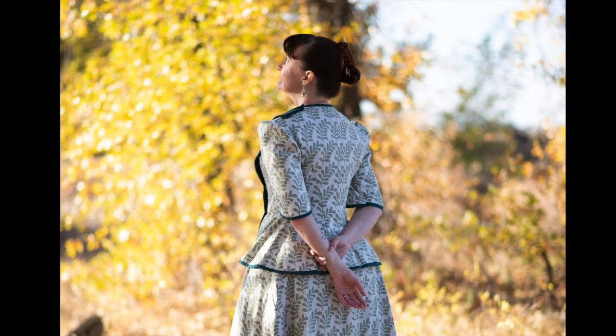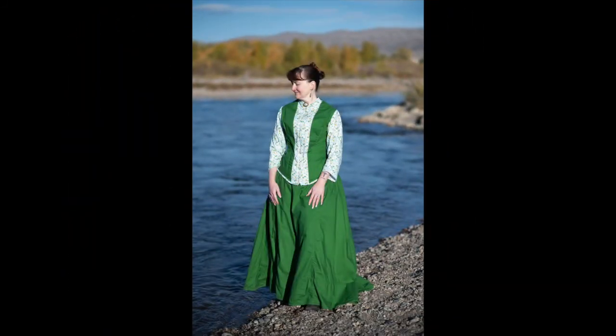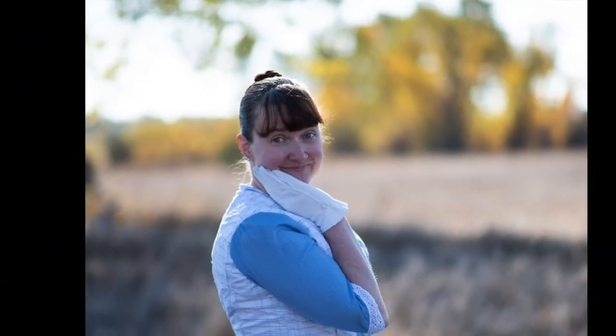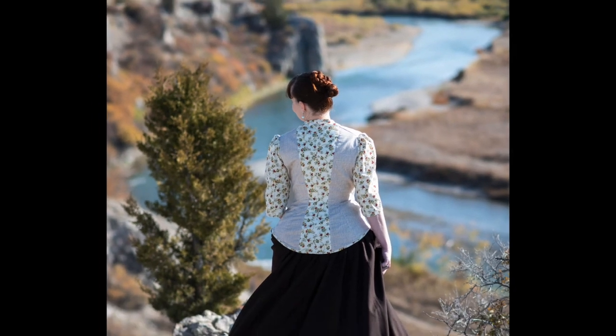This entire collection was inspired by Victorian natural form era bodice patterns. I did take my original pattern from a truly Victorian pattern, and all of these bodices have been adapted with modern fabrics and with custom accents that accentuate my own design and my own aesthetic.